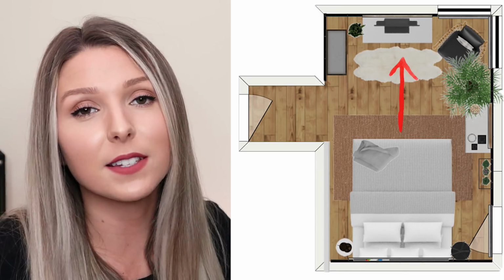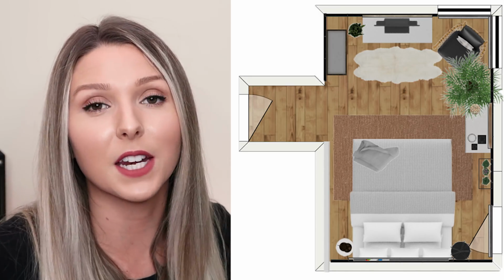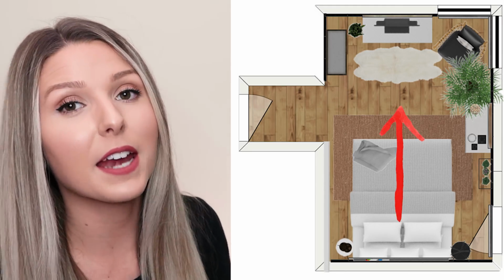And then we kept our same TV stand and the TV over top because I feel like that really worked with the space. The white went really well with the rest of the stuff that I chose. And now that the TV is in front of the bed, it has like a purpose.